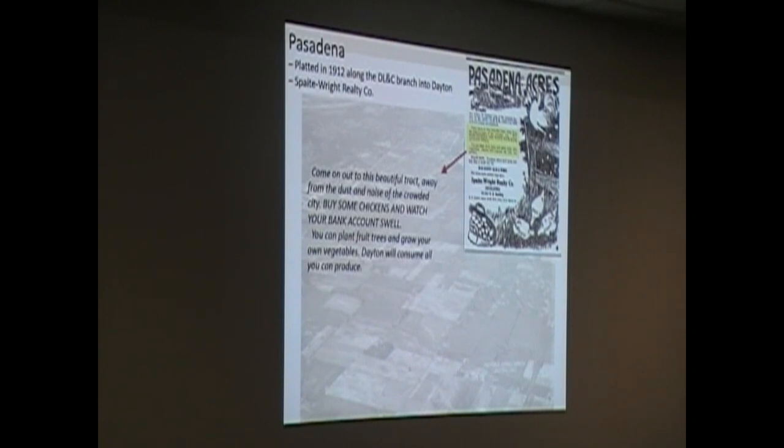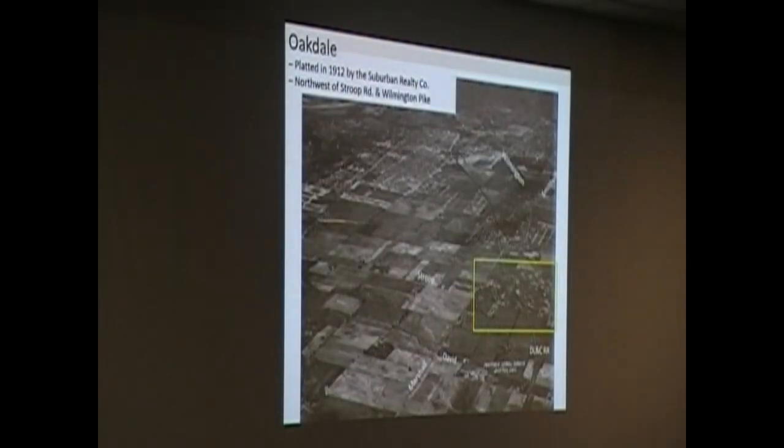You can plant fruit trees and grow your own vegetables. Dayton will consume all you can produce. And so this neighborhood, there's beautiful craftsman style architecture in that neighborhood.